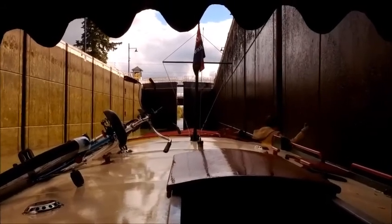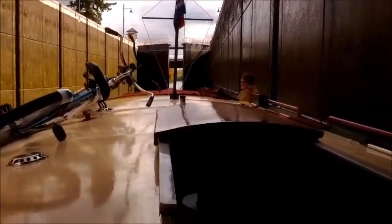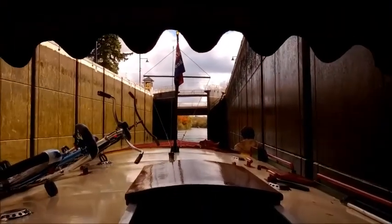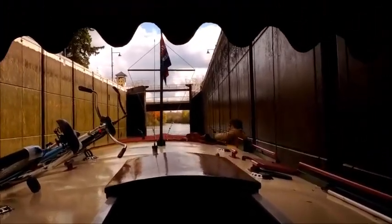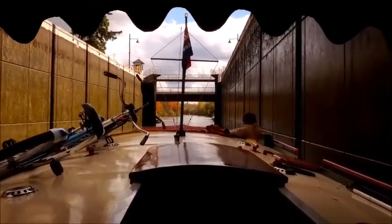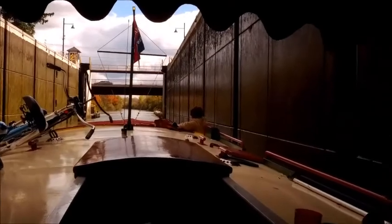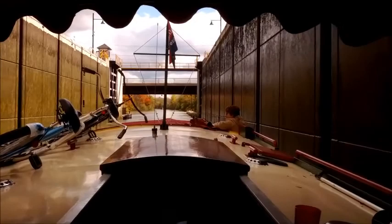Okay, Papa, you can let go. And I hit the bow thruster just a little bit. It starts to come away from the wall. You can see the doors opening, and through there maybe you can already see the next canal boat is coming in, which we think might be the Canandaigua. So as we're exiting, they're going to be entering. And that's how it works.